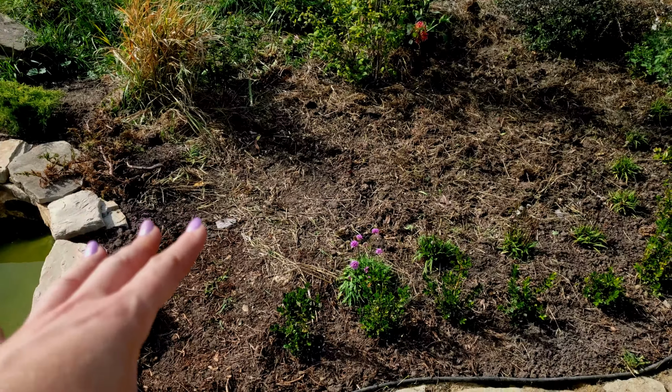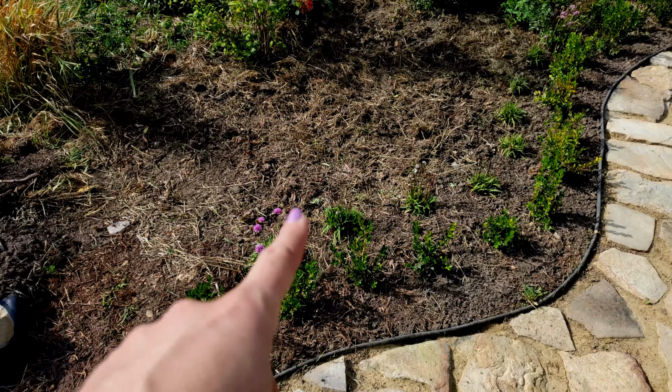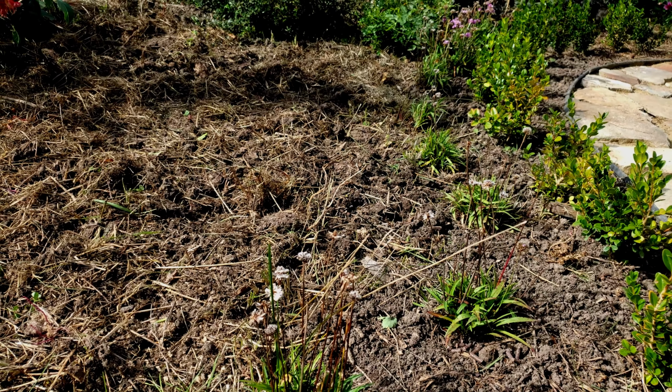I want to plant here mostly roses, and today I will deadhead the Armerias. This one looks really great, but the rest are kind of done for this year.